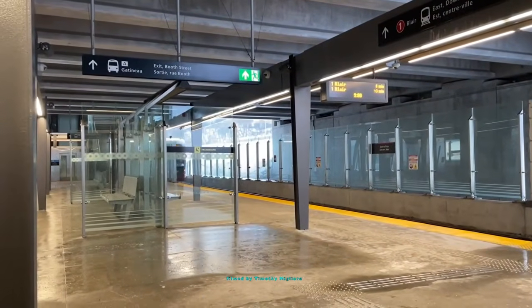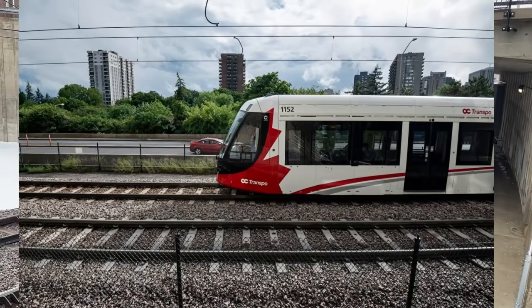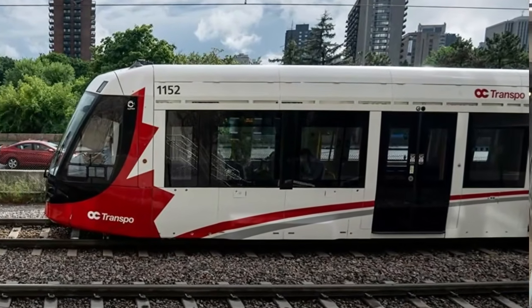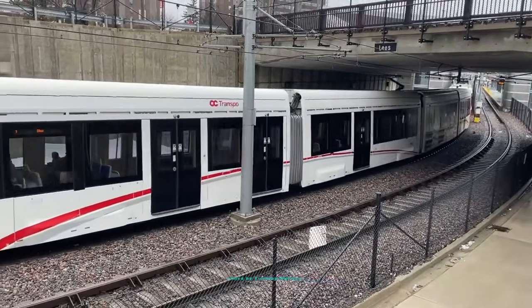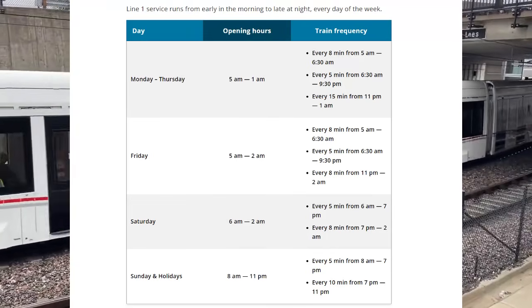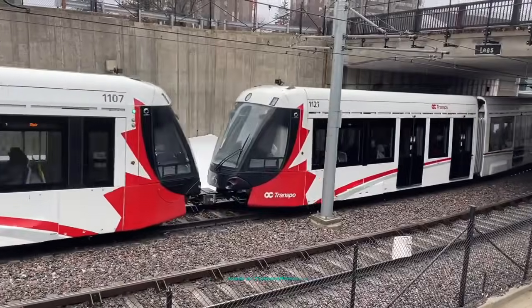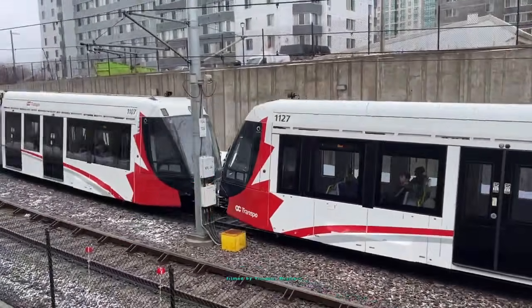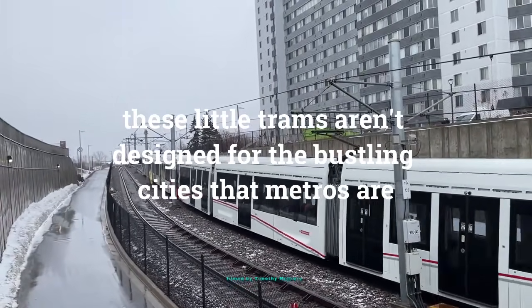The train has suffered difficulty after issue from the line's inception. Door faults brought the trains to a halt in the system's early weeks, and this could be due to the way the O-Train is actually used. Because the O-Train is grade separated, it can run as frequently as a metro, so this system essentially replaces the metro system for Ottawa. The problem is that these little trams aren't designed for the bustling crowds that metros are.